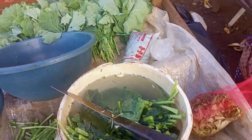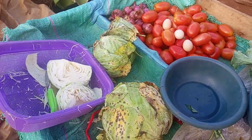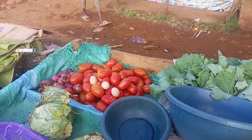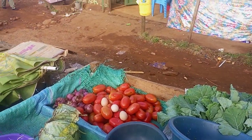And as you can see, I'm going to be helping her cutting the veg. And this is cabbages. And that's all she sells. Like, she does a very great job. So she's the one going to be filming me as I help her cut the veg. So guys, let's get to work.